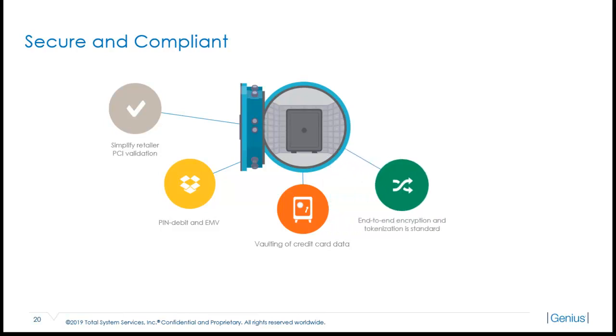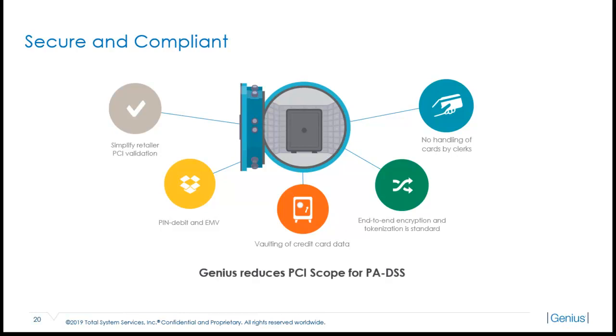Genius utilizes end-to-end encryption as well as tokenization. Lastly, with Genius being a customer engagement device, there is no more handling of cards by clerks. This eliminates one more scenario where a data breach could occur. When used properly, Genius can greatly reduce PCI scope for a merchant.